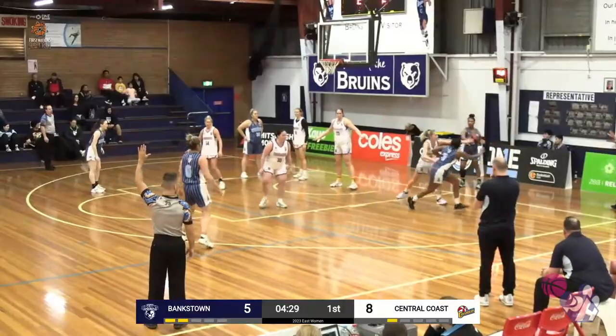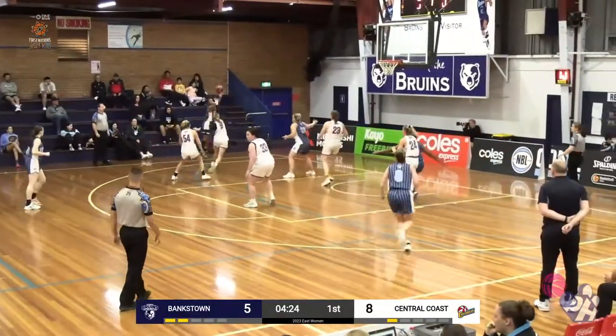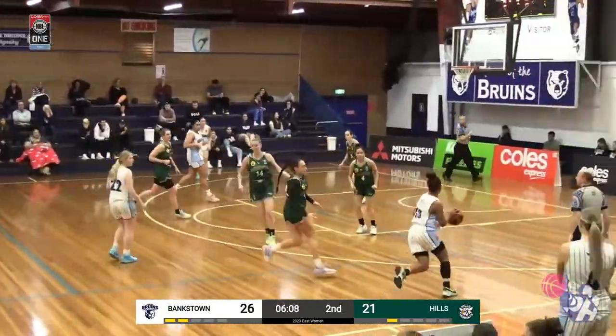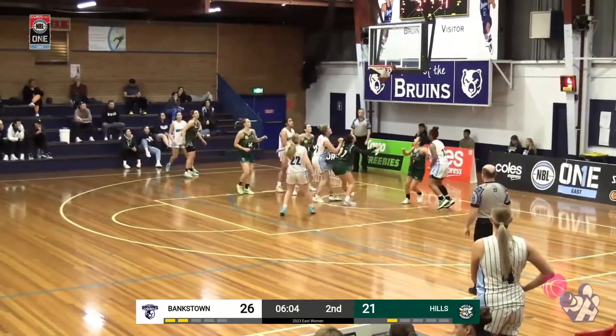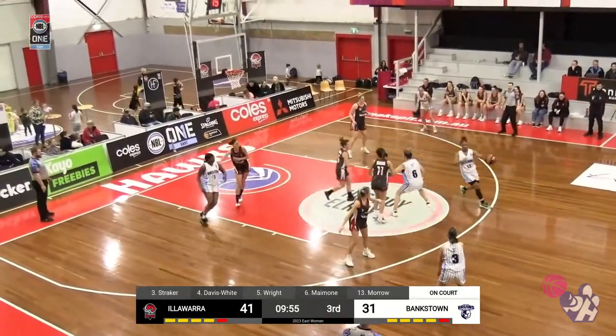Right through this. Morrow gets the ball off him. Now gives it off to Ramon. Lily lost the ball. This is Capri Morrow. Shoots a three. And gets it. There you go. Pulls a three, catch and shoot, and gets it. Now the Bruins start with the ball.